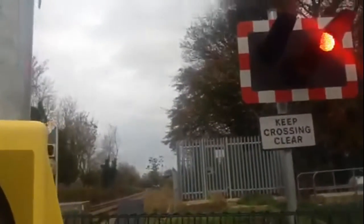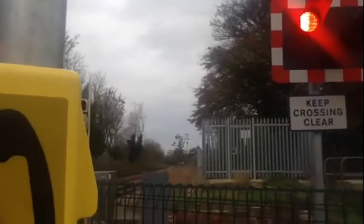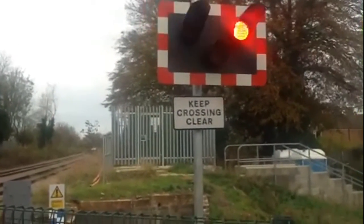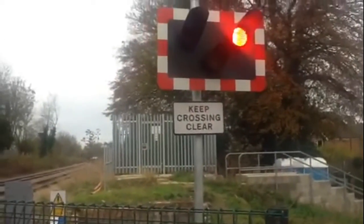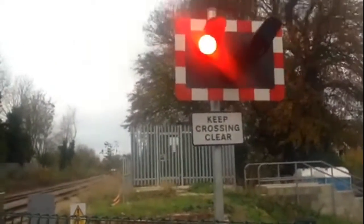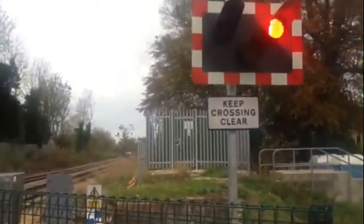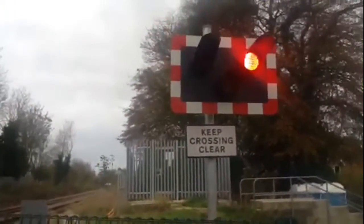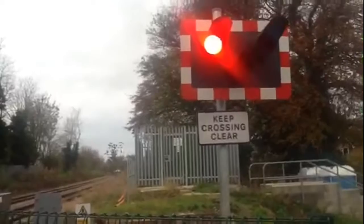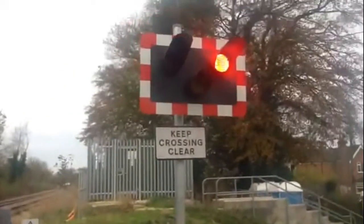These alarms, I never thought I'd say this, but these alarms do sound pretty good now. And they're all bang free. The weather is really windy today, as you can probably hear.